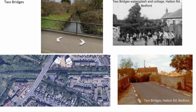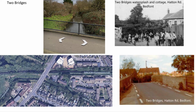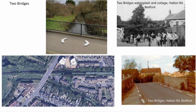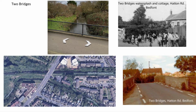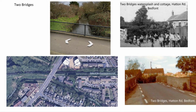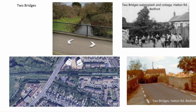The first location is the two bridges, and this had always been a problem historically for many, many years, because it's where the Longford and the Don finally part company. They've been running parallel for a couple of miles, and they finally split. The Longford going south, and the Don heading off towards Syon Park. And this two bridges was a major problem for engineers for many, many years, until they put this major road through. And it was a favoured spot for kids to play in the water splash. I'm not going to ask if anyone in the audience remembers.